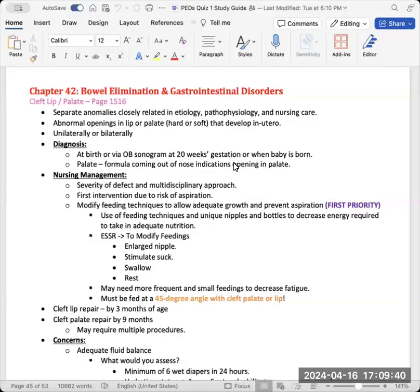Okay, so chapter 42 is bowel elimination and gastrointestinal disorders. One of them that we spoke about was cleft lip slash palate. They're both separate anomalies or disorders, but they're very closely related as they both have to do with these sort of abnormal openings, but one is in the lip and the other one is in the soft or hard palate. And this typically develops while they're in utero.